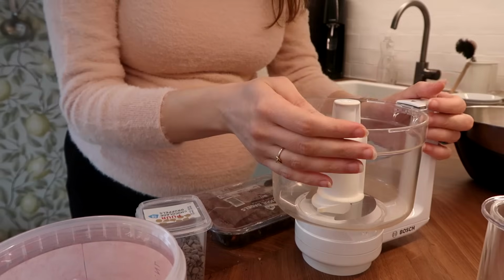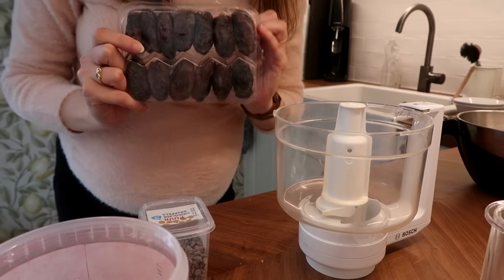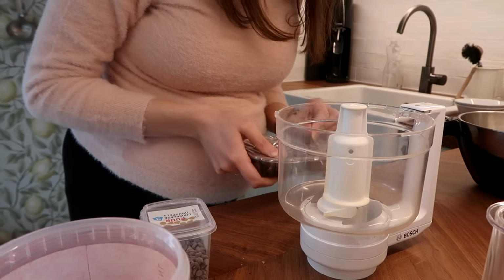Kimchi's done. It's a new day, I've had some rest, let's make these energy balls. I love this as a snack, it's nutritious, it's delicious, it's very quick and easy to make. I'm gonna use my food processor for this again. First up, we need 250 grams of dates, pitted dates.